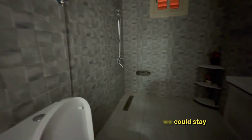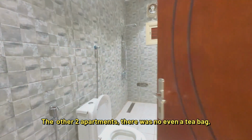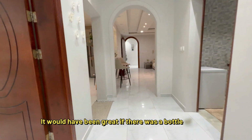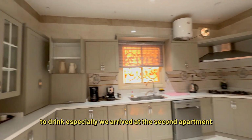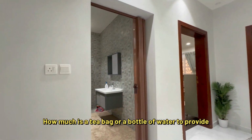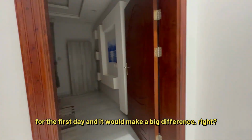In our 7 days in AlUla, we stayed in 3 apartments because we couldn't find any that we could stay in for 7 days straight. In the 2 other apartments, there was not even a tea bag or a sachet of coffee. It would have been great if there was a bottle of water to drink, especially since we arrived at the second apartment late at night. How much is a tea bag or a bottle of water to provide for the first day? It makes a big difference, right?